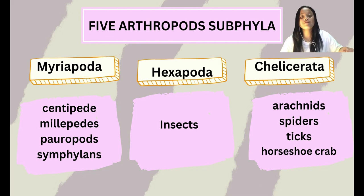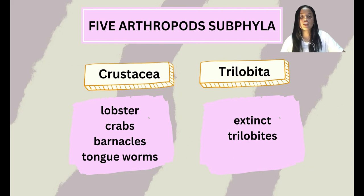The five arthropod subphyla. There are five arthropod subphyla under the arthropoda, namely the Myriapoda, the Hexapoda, the Chelicerata, the Crustacea, and Trilobita. In this topic, we only covered three arthropod subphyla, which are the Myriapoda, the Chelicerata, and the Trilobita. Under Myriapoda are centipedes, millipedes, pauropods, and symphylans. Under Hexapoda are insects, and under Chelicerata are arachnids, spiders, and horseshoe crabs. Under Crustacea are lobsters, crabs, barnacles, and tongue worms. And under Trilobita are the extinct trilobites.